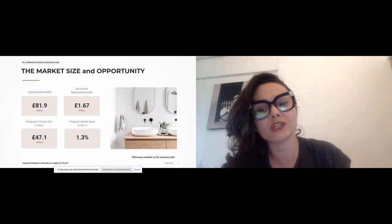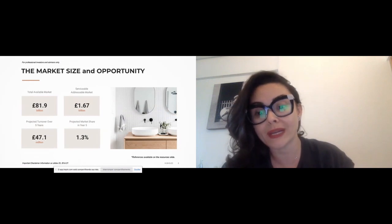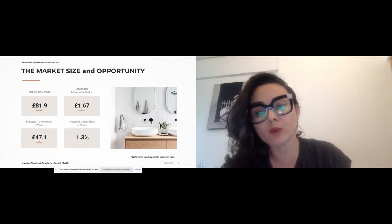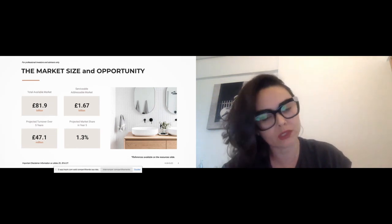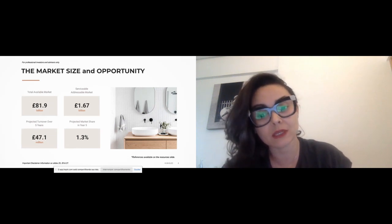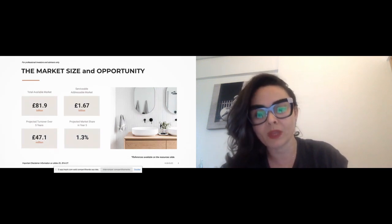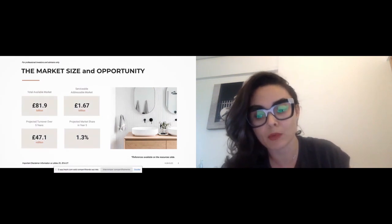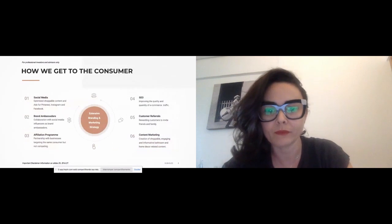The UK home renovation sector is worth 81.9 billion per year, and it's ripe for disruption. So let's put this into perspective. We are 14.6 million homeowners. In 2019, 833,000 renovated their bathrooms. With an average expenditure of £2,000 in materials per bathroom, we have a 1.67 billion business opportunity on the table every year.